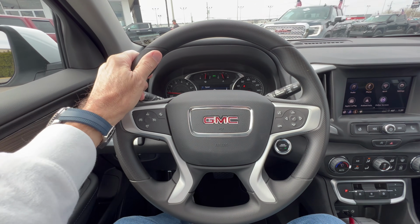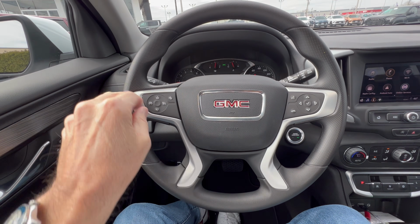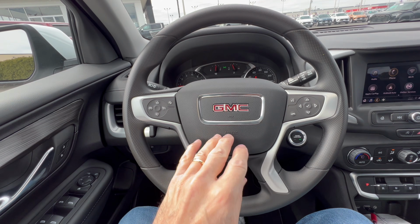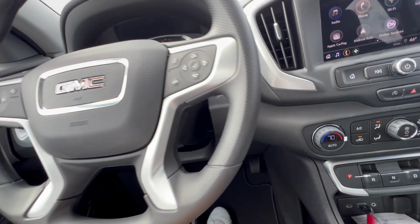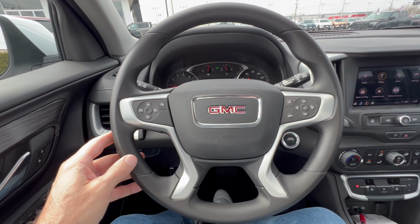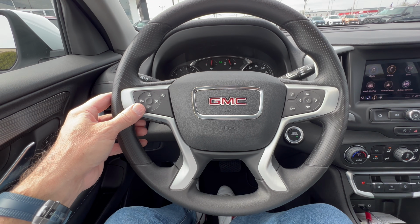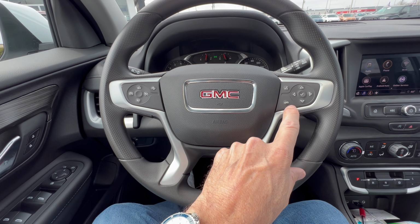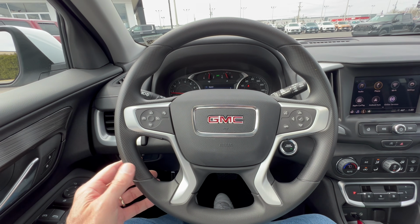GMC steering wheel. We have a nice soft touch steering wheel with nice 10 and 2 notches. We have some chrome and then the GMC badge on the horn button, looking good. And your push button start right over here. So they got you covered there. Round bottom wheel, but I have plenty of room to get in and out of this spacious passenger cabin here in this Terrain. And then we have adaptive cruise on the left. So I do like that. And then on the right, we have our telephone voice commands and the controls for the digital portion of your dash. So that's a good deal.